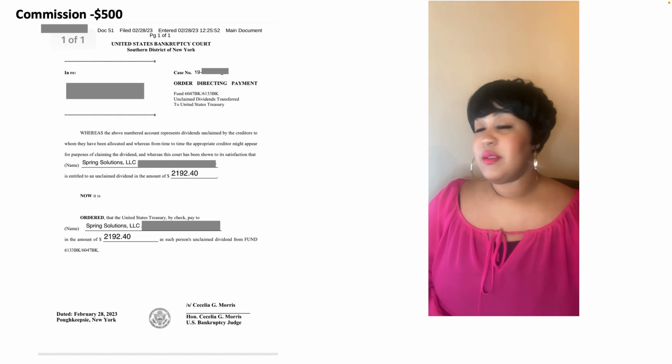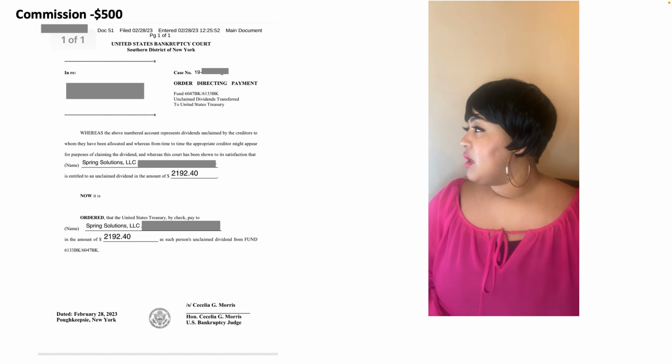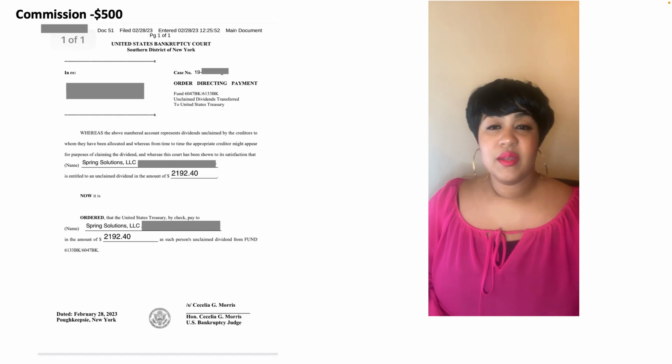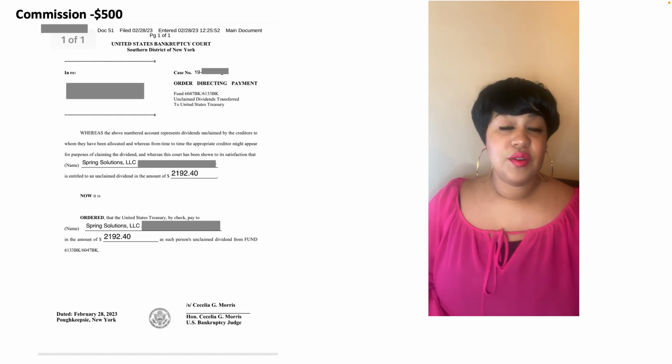So here's the order that I just received, the 28th. And the judge's signature is at the bottom. It's the electronic signature. I think this case is similar to the other ones where the case got dismissed. It was a Chapter 13. They moved. Same old jazz. They didn't notify the court that they moved or notify their attorney, and they didn't know about it.